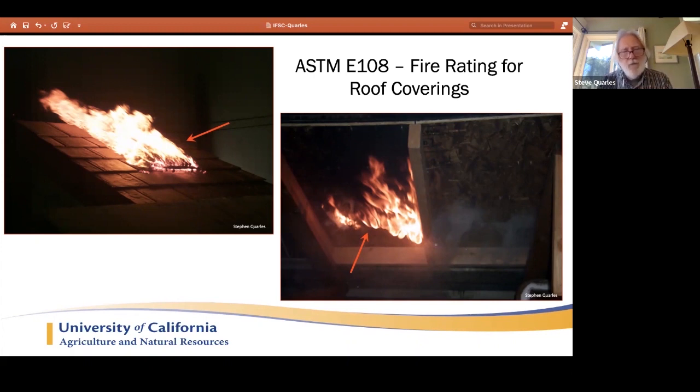In the right-hand picture, fire burned into what would be the attic space, and so as built, this particular roof assembly doesn't have the highest fire rating, which in this case would be a Class A fire rating. So it's Class B or Class C or unrated, but it's not Class A the way that it's built in this case, because you have the flames coming through the roof assembly into what would be the attic space.